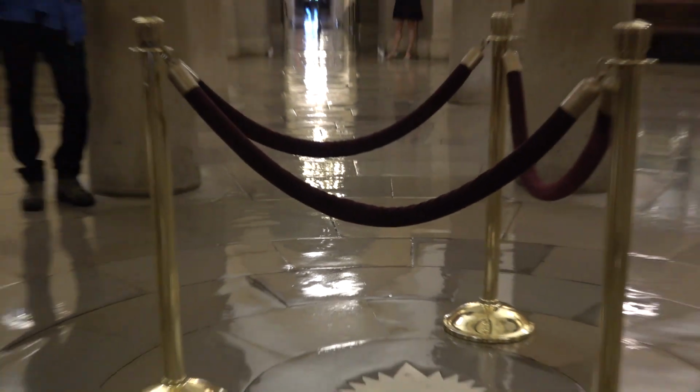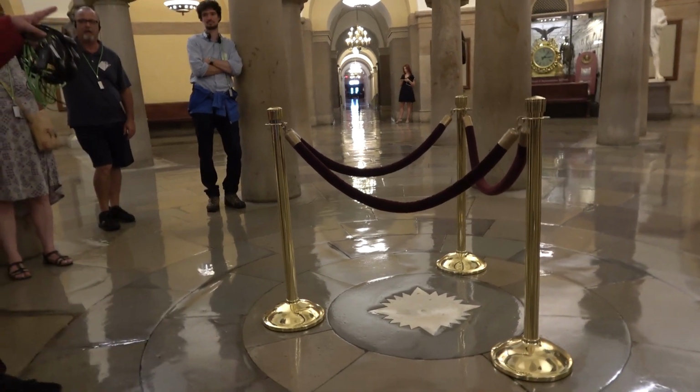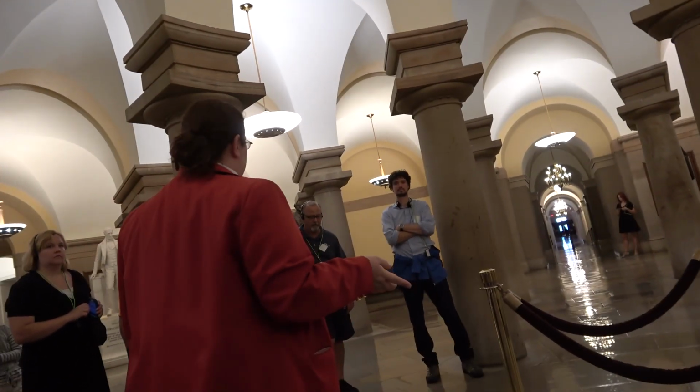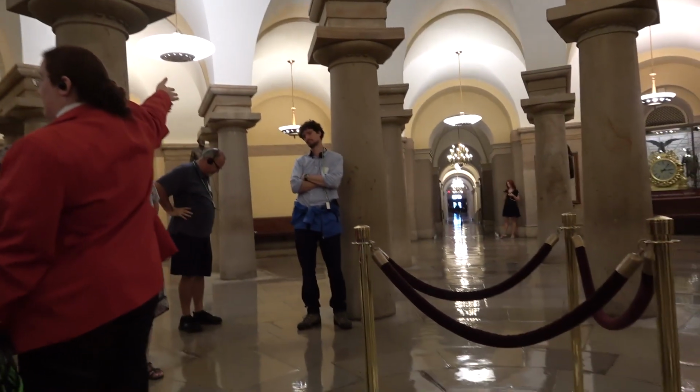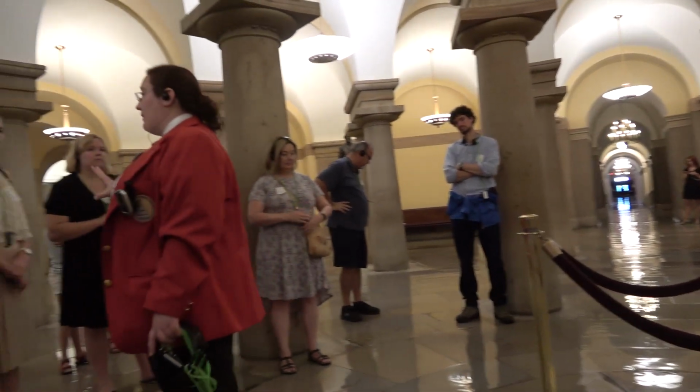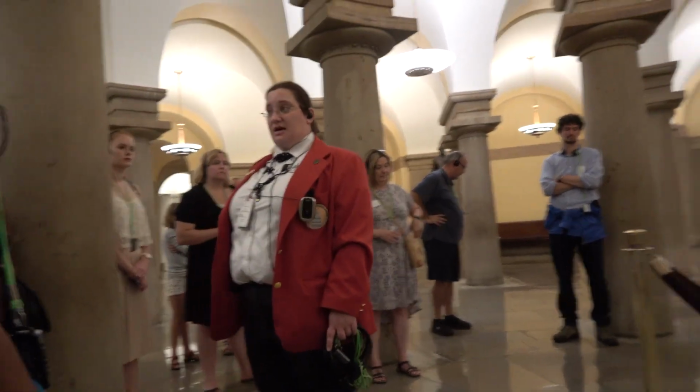Now, the stone also divides the building itself into the 2 chambers. The north side of the building is the Senate side. It's 100 members in the Senate, 2 from every state. The south side of the building is the House of Representatives, 435 voting members based on the population of each state.